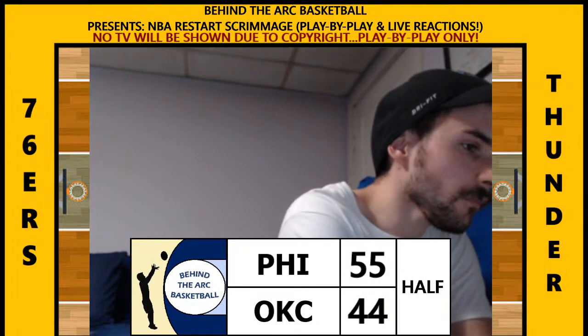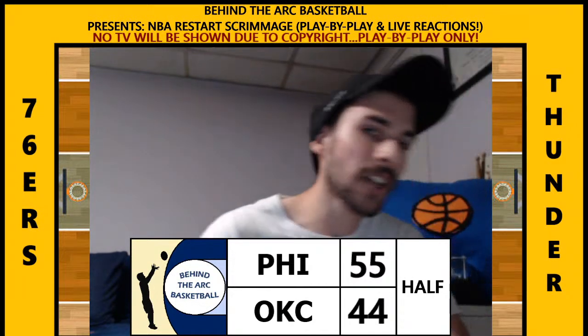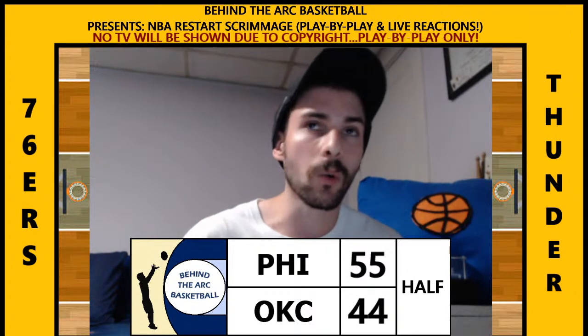But as far as this is just a scrimmage here, so it's kind of more trying to get a feel for both of these teams, like what lineups work, what lineups don't really mesh together, things like that. That's kind of what the scrimmages are, and to see where your team stands against this team, now that they're playing the full 12 minutes per quarter, which they were playing 10 minutes for the first scrimmage.